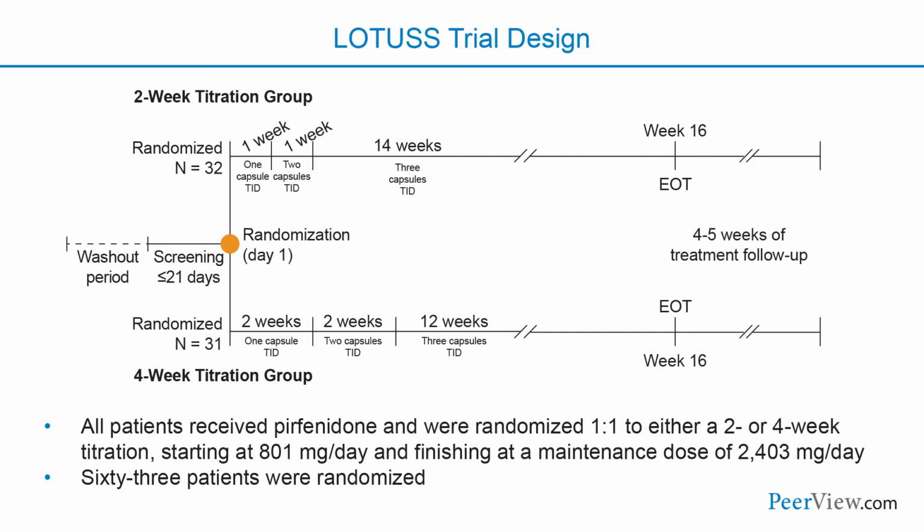So pirfenidone is manufactured in capsules. Each capsule contains 267 milligrams of pirfenidone. All patients are titrated up to a final dose of 3 capsules 3 times a day. And so that would equate to a total maintenance dose of 2,403 milligrams per day. In the so-called 2-week titration group, patients received 1 capsule 3 times a day for 1 week, and then they stepped up to 2 capsules 3 times a day for an additional week, and then they stepped up to 3 capsules 3 times a day, which they continued during the maintenance phase, which lasted for an additional 14 weeks, so a total of 16-week trial duration.